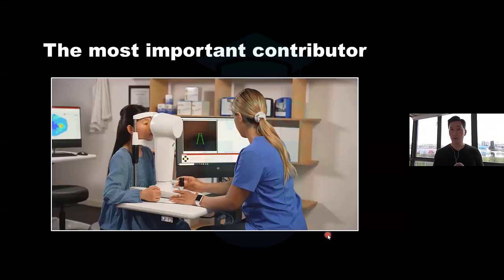So the most important person in orthokeratology in your practice, I'm sorry, is not you. It's the person who takes the topography. It's your technician. They determine the success of treatment, because if the initial topography is erroneous, then we head down a path that results in multiple visits for you and the patient. The efficiency of this procedure is determined by this staff member of yours. The post-wear analysis is determined by this technician in your practice.